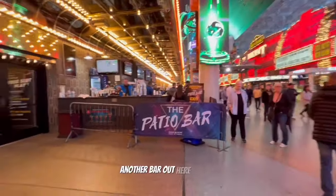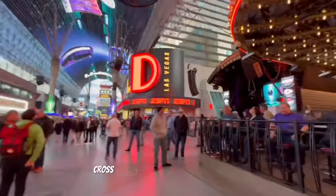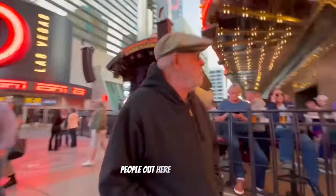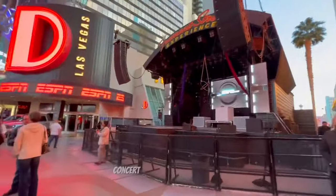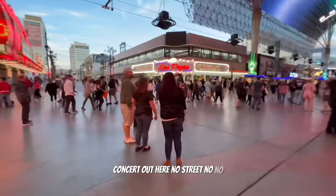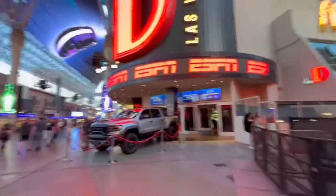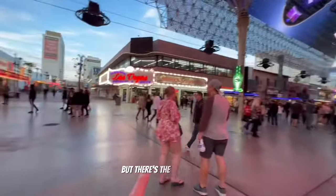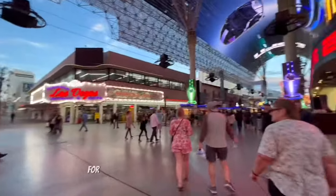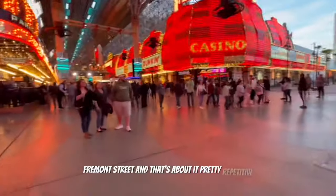ESPN the D on the other side. Another bar out here as well. And this is the Fremont, across the street from the D, right by the concert. People out here enjoying outdoor. Concert out here. No street. Right in the middle of the street, pretty cool. Concert area. ESPN. The D. I think that's where Circa's at. I'm not sure. But this is the other side of Four Queens. And then you got the gift shop over there, Fremont Street. And that's about it. Pretty repetitive.